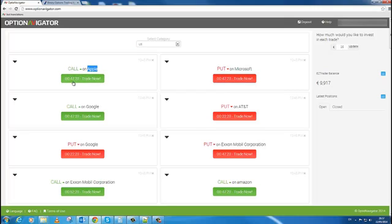This is the expiry time of that particular option. You will see that you can choose from options that will expire in less than 5 minutes and others up to 1 day. You can also see more information on every specific asset by clicking the arrow above each position.